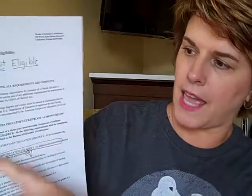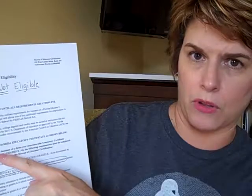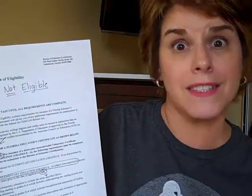Now, the other kind of letter that you could have emailed to you is one that looks like this. This is an example of not eligible. This person was not eligible for a temporary certificate. So let's talk about that. So what the state of Florida will do is they will look over your transcripts, make sure that you have a lot of coursework in the area you're interested in teaching, and if you don't, they will assume that you are not knowledgeable enough to teach that content area.